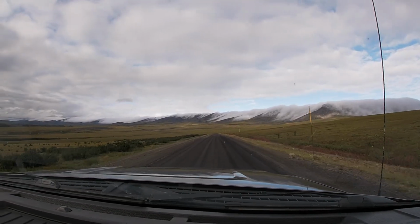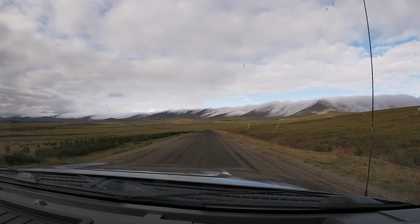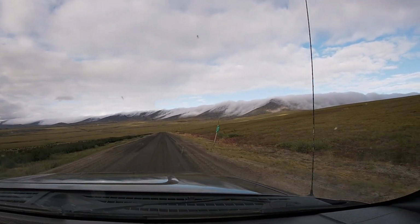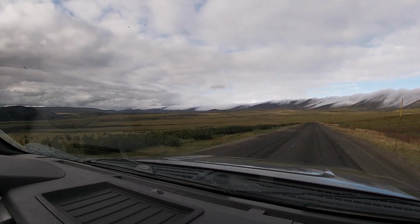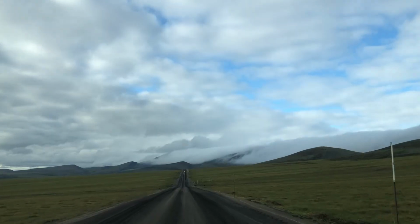Closer to the Northwest Territories, we're about 20 kilometers away and this is gorgeous. Towering mountains, the clouds are hugging them, and then just open tundra, the reds, the greens. Awesome. Gorgeous.